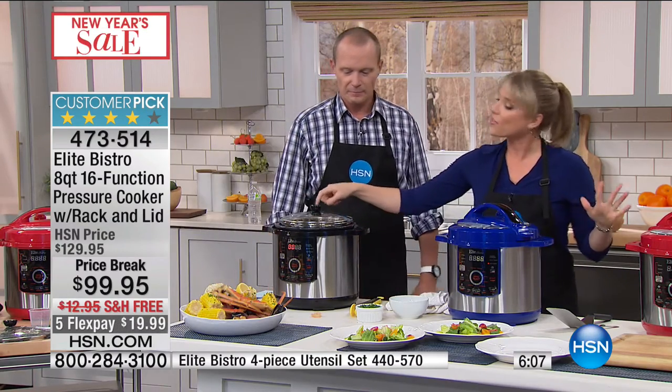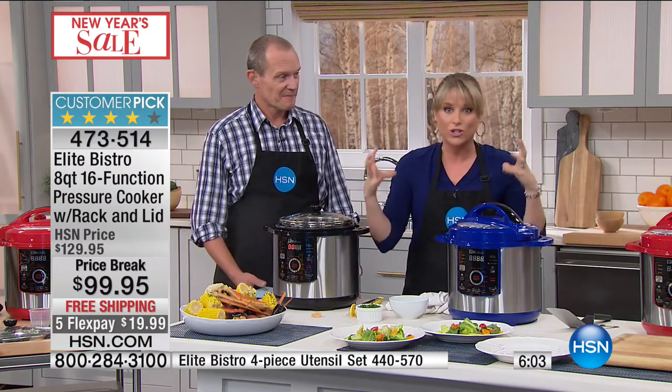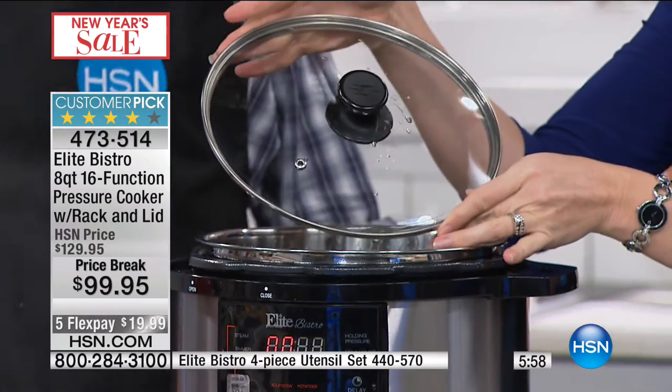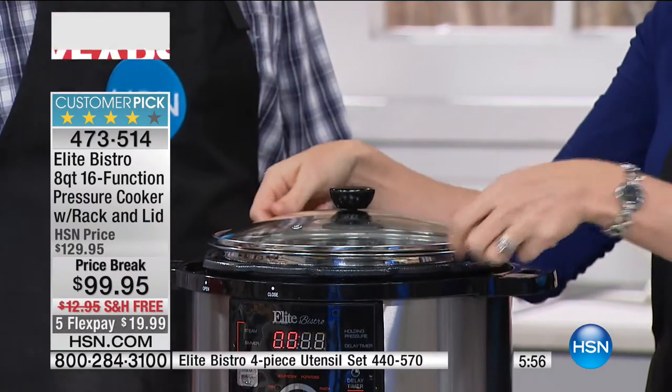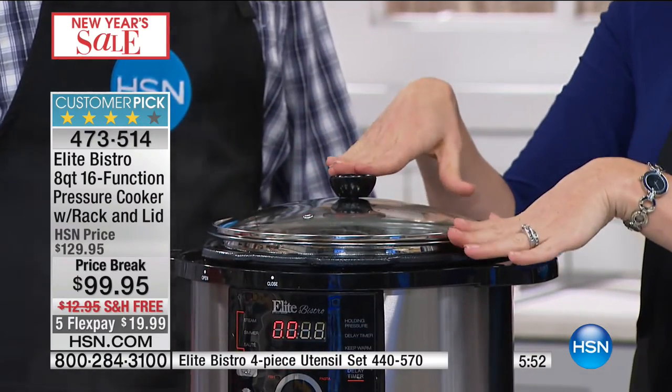And I want to point out the glass lid, which is coming included. By the way, it doesn't usually come included. This is a special edition that we're doing. This is your steaming lid and your slow cook lid. It's also going to be your serving lid if you want to serve right out of that pot. You're going to have that clear glass lid. You're also getting the rack included.